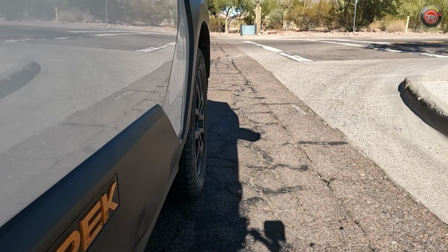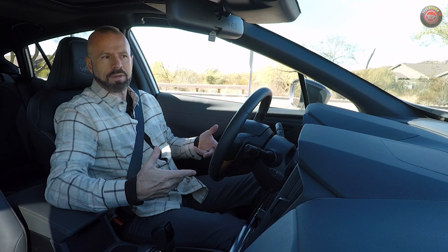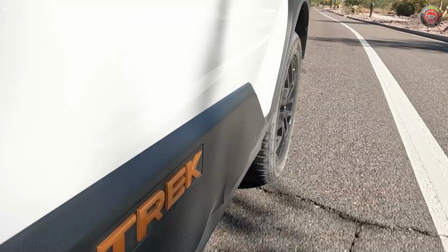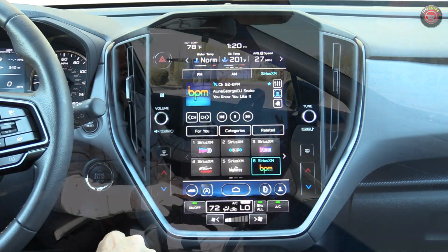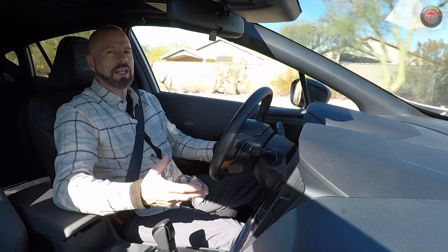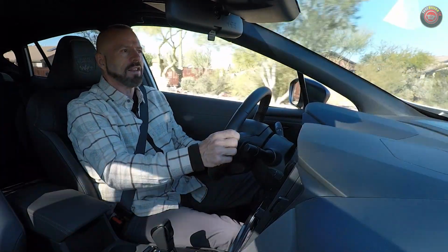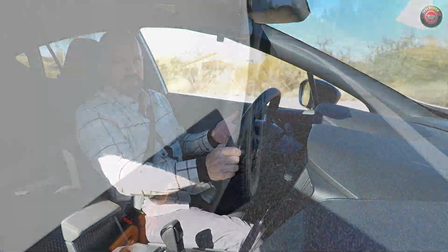This also has auto start stop. I'm sitting here at a stop sign and the engine is stopped. I let off the gas, it starts back up. You can hear that, and off we go. Now you can defeat that. There's a button here on the touchscreen that you can turn off auto start stop. You do have to do that every time you start the car. And it's worth pointing out that in Subarus, because of the design of the engine and the way it works, the auto start stop is one of the less refined variations of it out there.